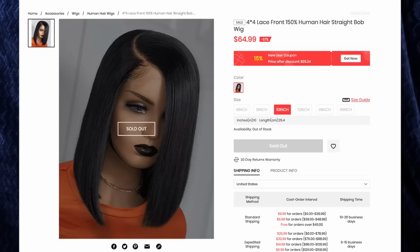Next up we have the 4x4 lace front 150% human hair straight bob wig for $64.99, and I got the 10-inch one. I have been waiting for this video to put this wig on because there's lace in the front. I didn't want to cut it yet until I showed you guys on camera, but this is definitely real human hair, which I was very surprised by, and it almost has a brownish reddish tint to it when you look at it in the light. It's very pretty, and I've always wanted a really super short bob wig just to see what it would look like on me, so I'm very excited to put this on.